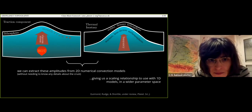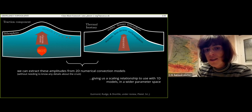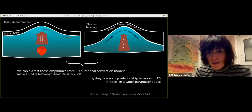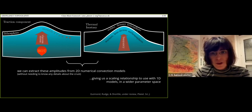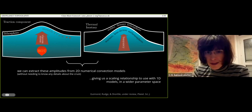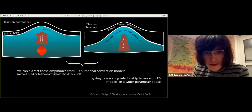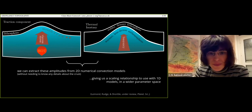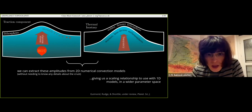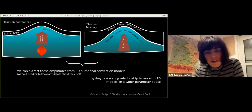And so the minor inconvenience is that running these 2D or 3D numerical convection models to calculate dynamic topography can take a few months on a normal computer, or even like 24 cores or something. So we're interested in exploring how dynamic topography changes with a wide parameter space occupied by exoplanets. So to get around this, we'll need to extract some scaling relationships of dynamic topography from just a few big models. And then we can plug these scalings into 1D convection models, which run in seconds.